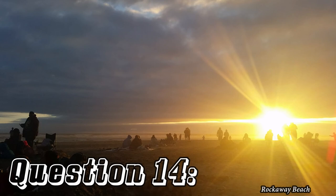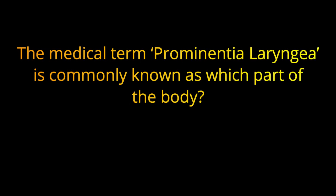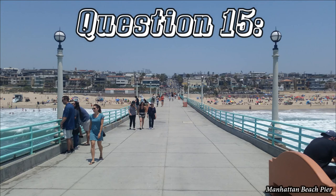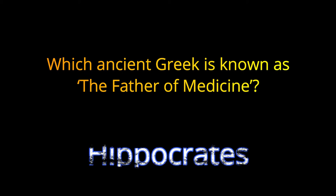Question 14. The medical term prominentia laryngea is commonly known as which part of the body? The answer is Adam's apple. Question 15. Which ancient Greek is known as the father of medicine? The answer is Hippocrates.